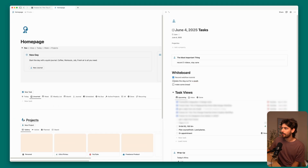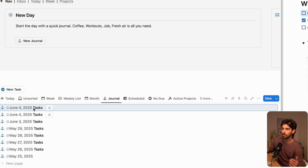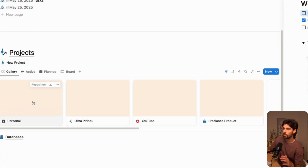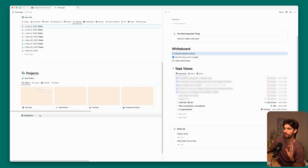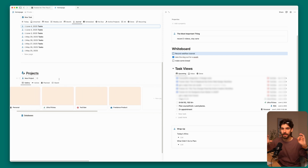And then through the day, as we go ahead and complete our day, we get to check it off or not. We can also see our journal here in relation to the other days, as well as all of our current projects. We have a different database here for all of our different tasks, but the point is that we have everything in my life as an actual database.